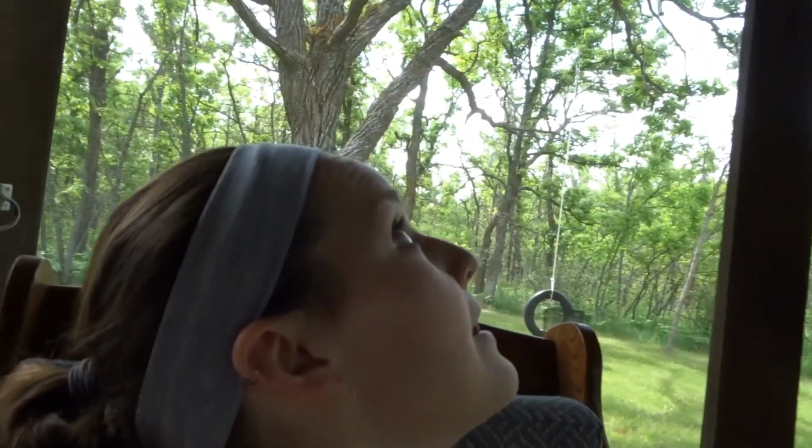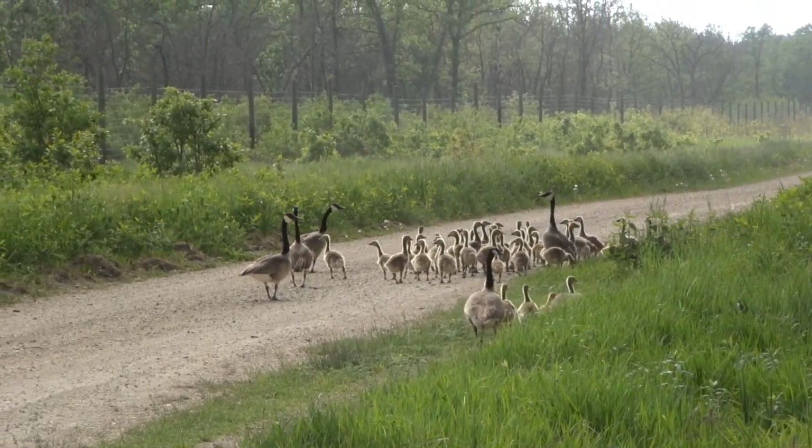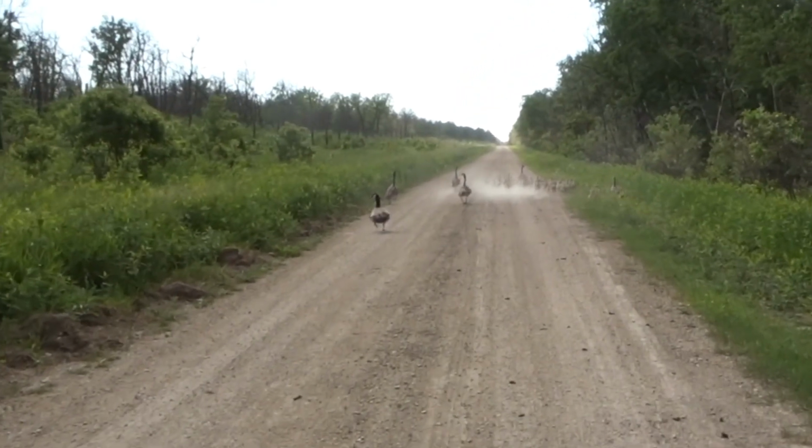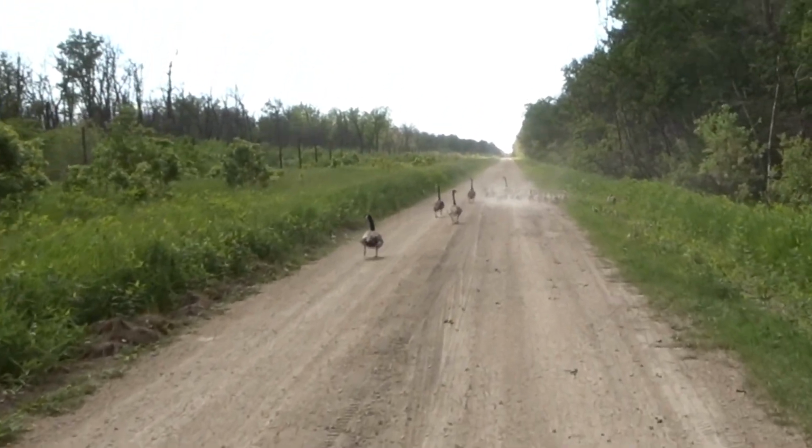That nest, they are flycatchers. Wow, that's a lot of birds. Yeah, a little dust storm.